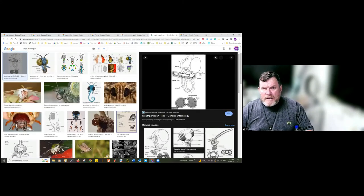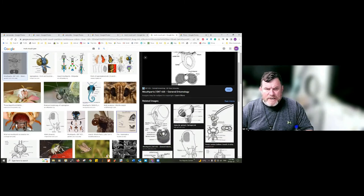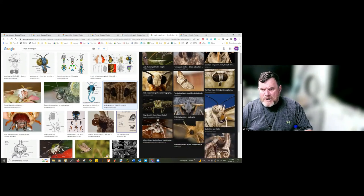So butterflies usually have this rolled up mouth part, whereas moths do not have it. So very altered mouth part. And now again, there's variations. Here's a moth that does have a proboscis, but most do not. Most are shorter lived.